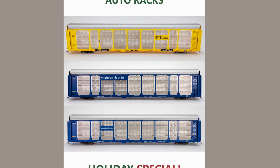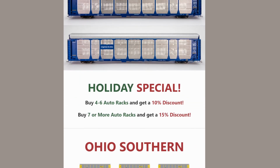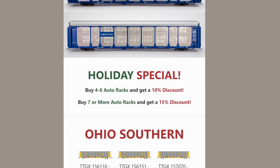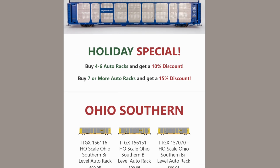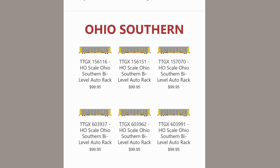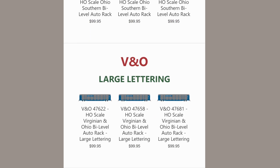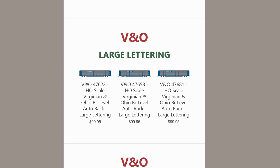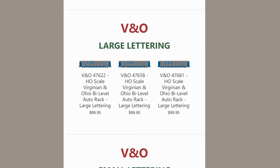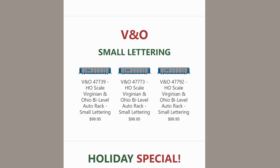We've got a couple schemes here. We've got Ohio Southern and two Virginian and Ohio schemes. Pretty cool offerings. Intermountain auto racks I've heard are pretty decent. They do have a holiday special if you're interested in picking those up as well. Here's a list. They have a couple road names in each scheme. There's your Ohio and Southern, and two options for the Virginia and Ohio. Got large lettering and small lettering that we saw at the top of the page.